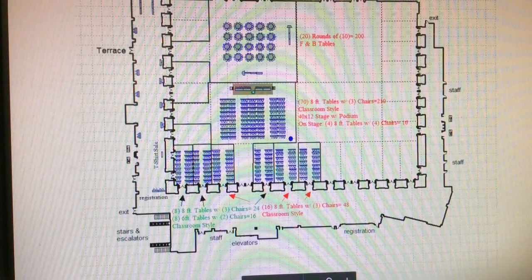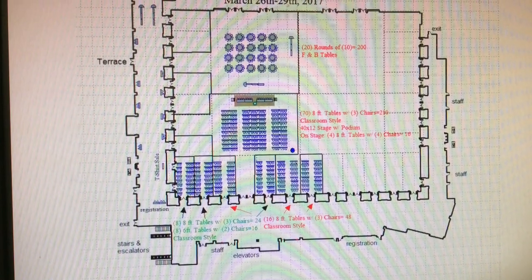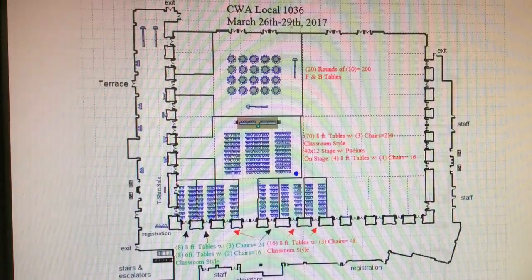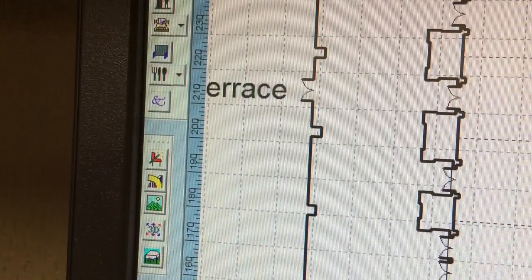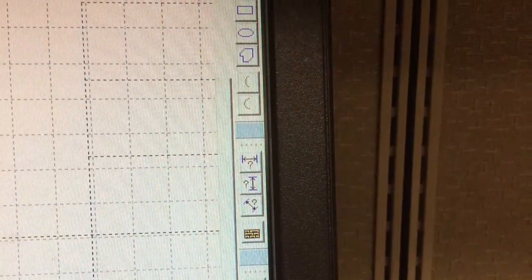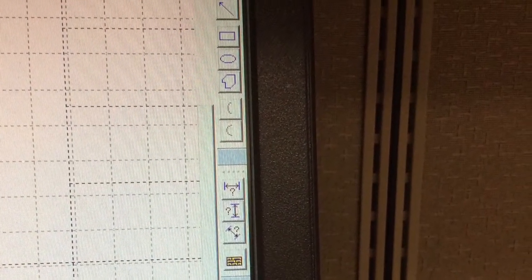This is an example of what a finished floor plan looks like. For large seating spaces, we use 3 main seating styles: theater, classroom, and rounds. On the side of the screen in Meeting Matrix are these small boxes that allow you to create and manipulate the floor plan so that it looks exactly like what you want it to look like.